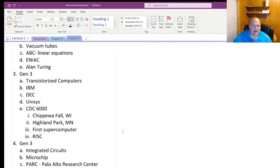In fact, the people who created it, the three main people that worked on it at PARC, they all won Turing Awards. And that would be Butler Lampson, Alan Kay, and Charles Thacker.